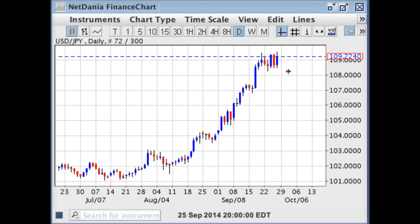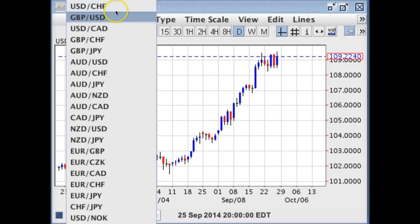So for now, both ends of the range look very, very promising, but I think you have to be patient enough to see whether we can hold the highs at 109.50 or break the lows at 108.50 before you can commit to a directional move in dollar yen.